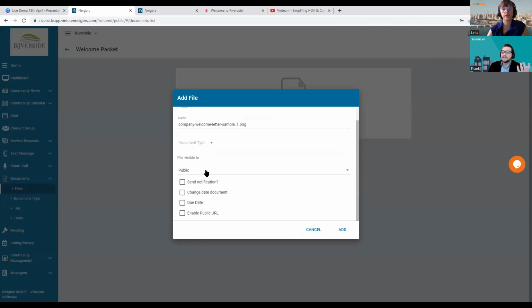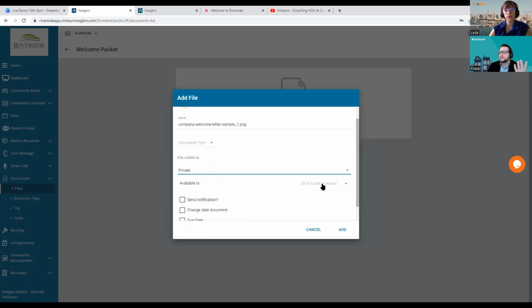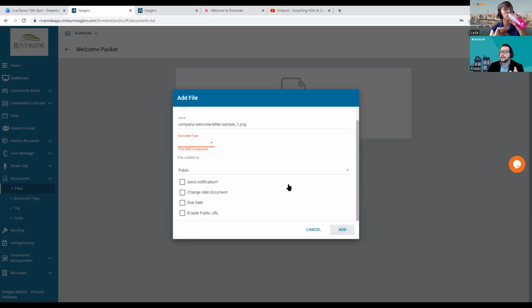Or if I want to go ahead and make it private to different members within the community, maybe my property manager and administrators, only my administrators, or even private to specific individuals as well. So if I want to make it available to members from a specific committee, I can do that, or even down to a specific unit, all members within one unit, I can do so. And then for this sake, I'm going to make it public to everyone within my community so they can access that welcome packet.